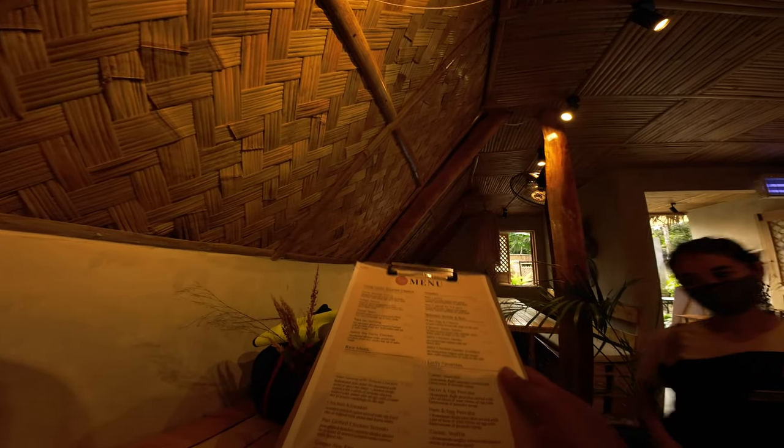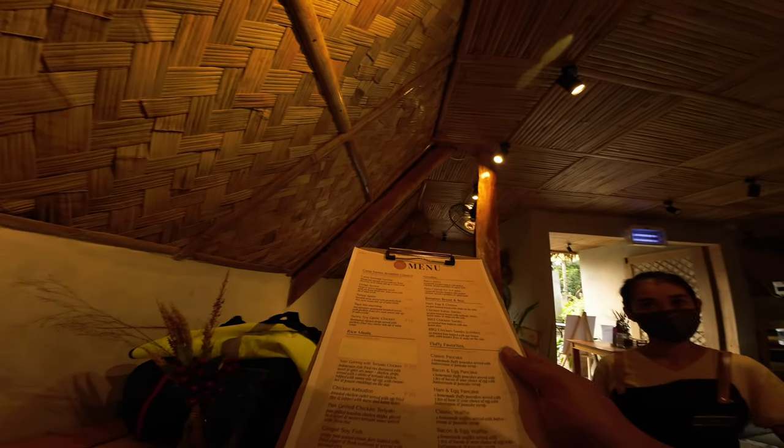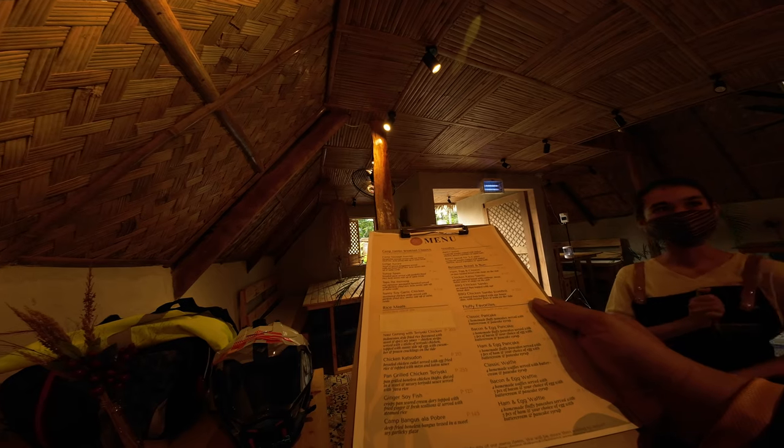Now, here is their menu. Just pause if you want to check the items. I ordered this similar to pancit sa tanghon noodles called Bami or Bami Solo, and ordered an iced coffee americano.